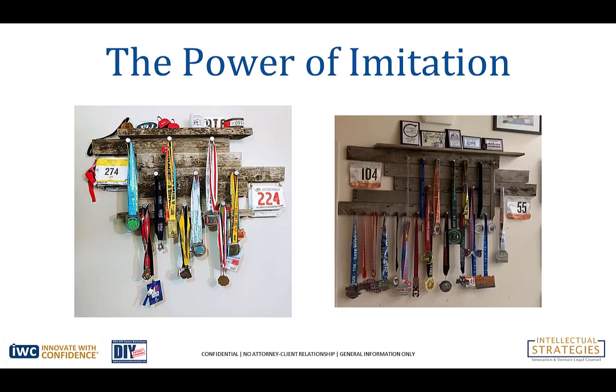On the screen, you're going to see two pictures. These pictures obviously represent the same type of creation, although made by two different people. Let me tell you the story behind these images. In the past, I've run a few road races and trail races. It's something I like to do in my pastime when I'm not writing patent applications. I haven't done a lot with my mementos in the past. I've either put them in a drawer, put them on a shelf, put them in a box, but I haven't ever put them up on the wall to display in any real formal fashion.